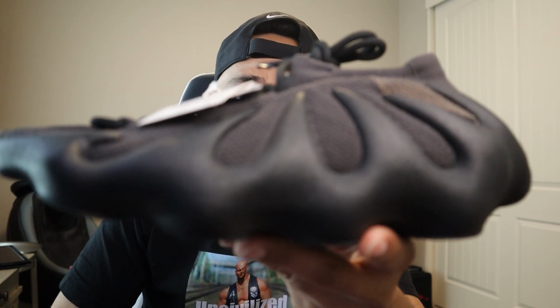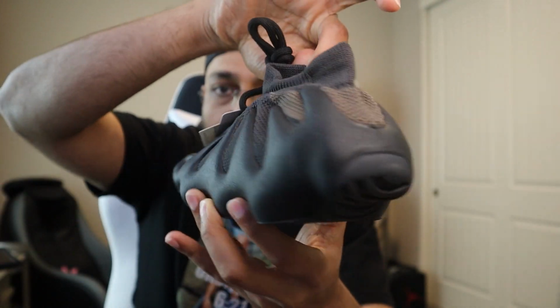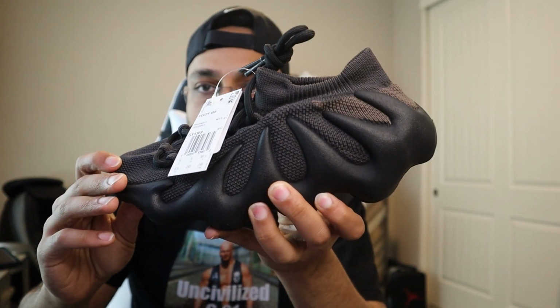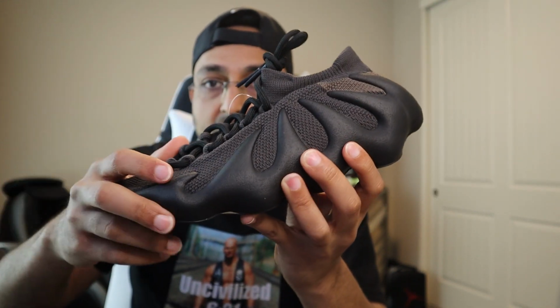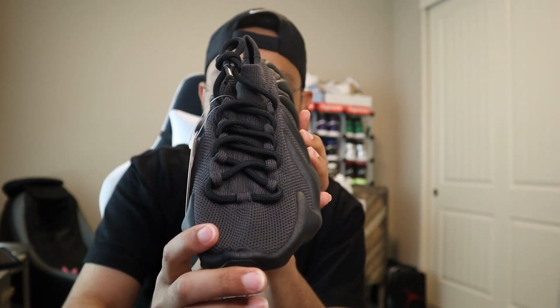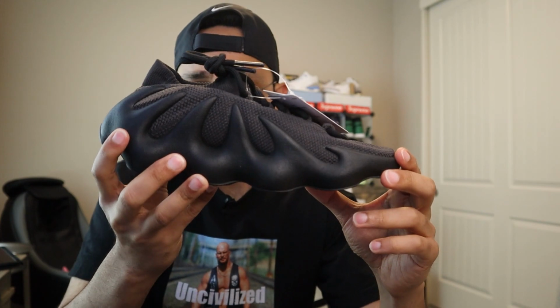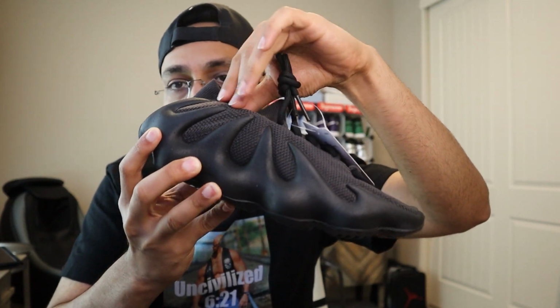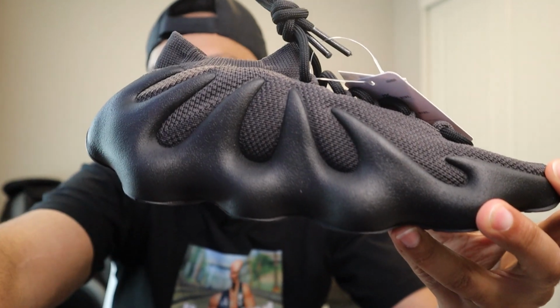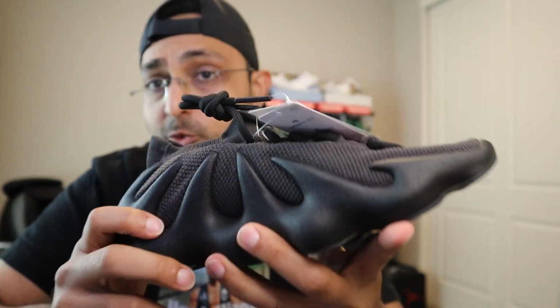Let me show you guys the in hand of the 450 Dark Slate. So this is the 450 Dark Slate. Always looks kind of weird when it's not on foot, just because the whole upper kind of collapses on itself. But it's a nice shoe. I mean, it's different. If people see you wearing something like this, you kind of already know that there's something up with it. Like it's interesting, it's cool, not just like a traditional shoe. So really happy I was able to secure 2 of these in base sizes.